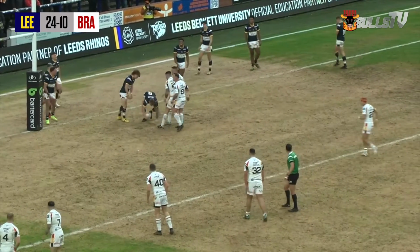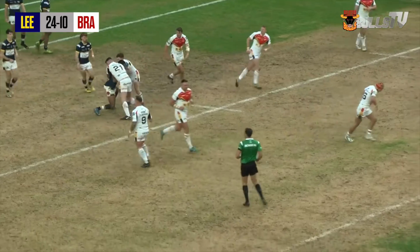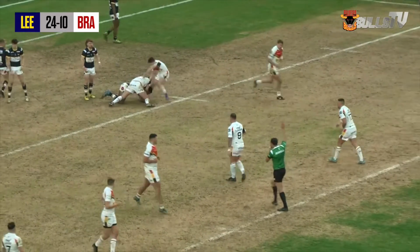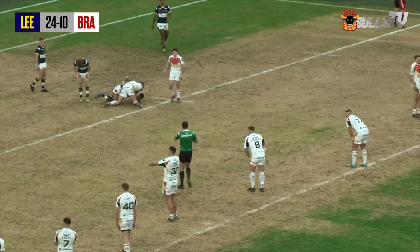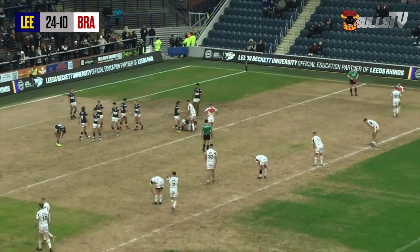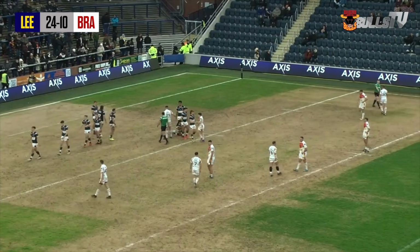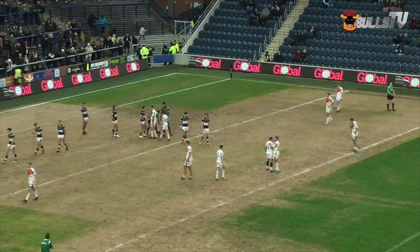Referee's looking at the watch. The clock says 80 minutes here at Headingley. We're into the first minute of time added on. And the referee says, there you go. Perhaps there's no hooter at all this afternoon. The referee says, we've done 80 minutes. Full time here.